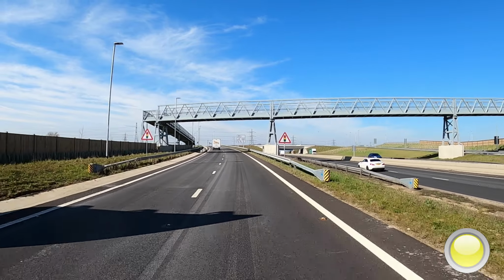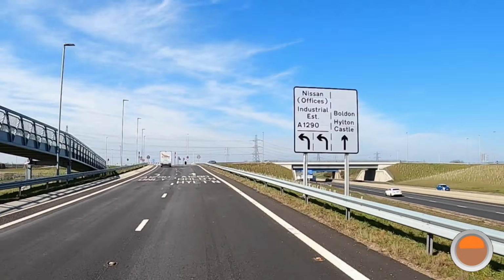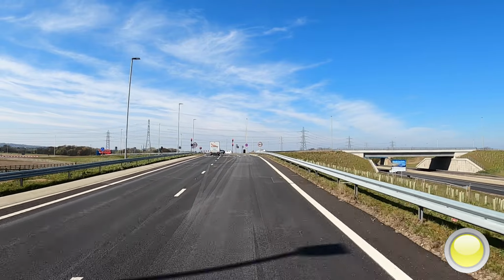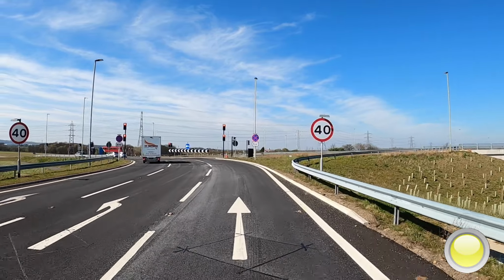Climbing up the bank, the sign gives us a choice of 3 lanes. Only go in the right hand lane for turning right. The left hand 2 lanes go only towards Nissan at the 1290. Speed limit changes to 40.